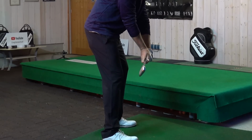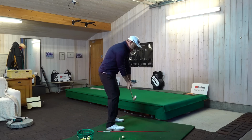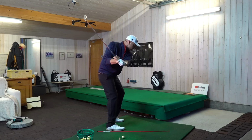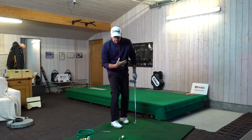Pre-setting, having a look. Now swing up to the top here and feel really what your hands are doing, what your body is doing, and where it's taking you. Because of this position, when we come down, it really does bring us into a great place.